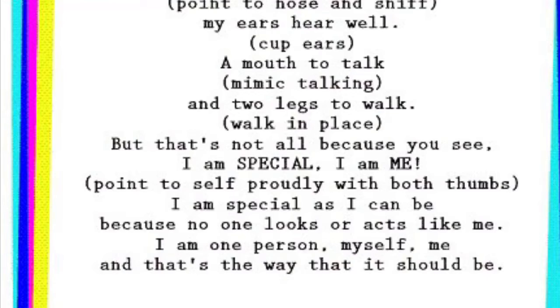I am special, I am me. I am special as I can be. Because no one looks or acts like me, I am one person, myself, me. And that's the way that it should be.